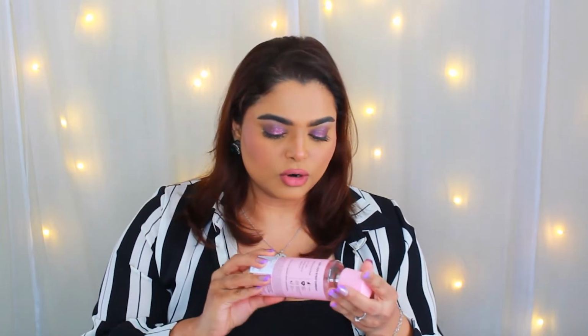Moving on, I picked up Warm and Cozy, and I was again very, very interested in this fragrance because it sounds like it will have everything that I want in a fragrance. Again, a floral, and it has the notes of soft vanilla, toasted coconut, and passion fruit. But trust me, it does have a bit of floral in it.